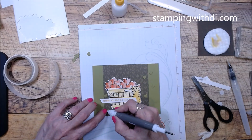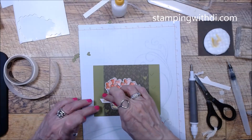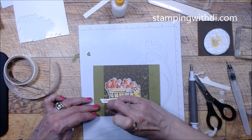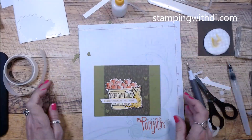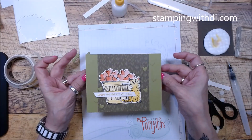And 3. So just give them a little push. Make sure they're good and stuck to the card. Oops, this one is stuck to my finger. When you're doing yours at home, you're probably not going as fast as I am. All right, so here is the catalog version. What do you think? I love it.